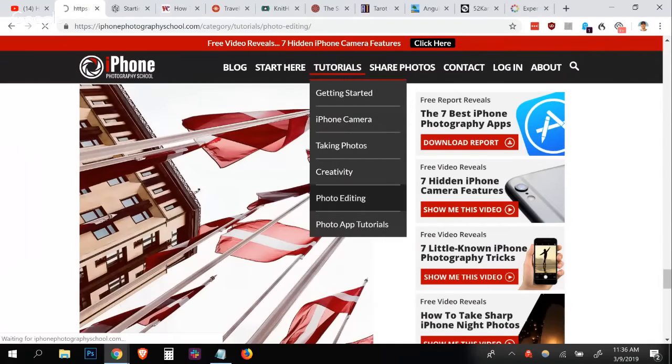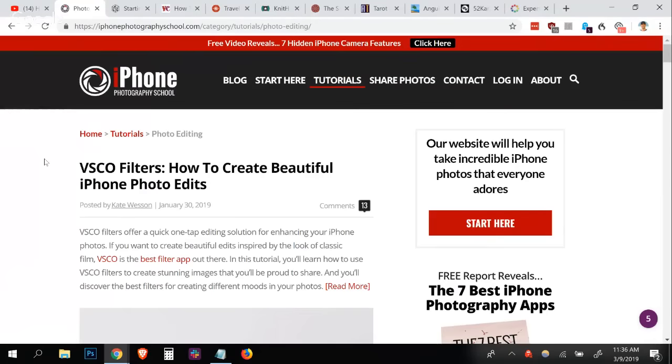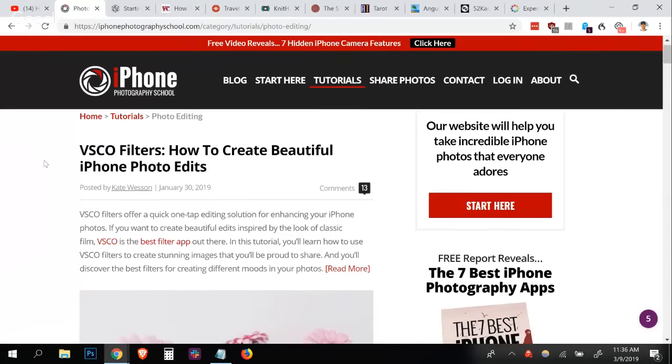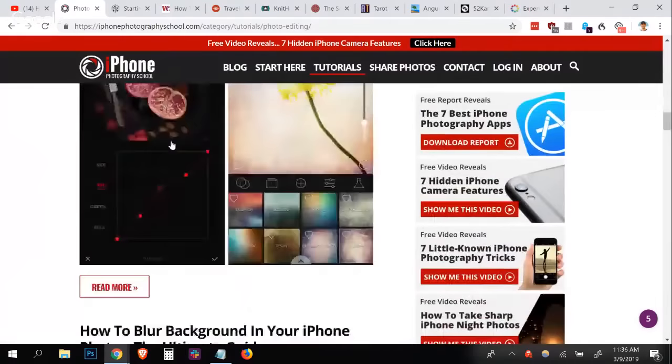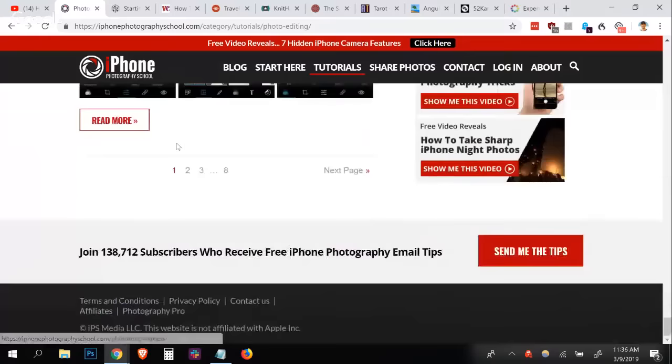So I'm going to click on photo editing to help you understand. These are essentially the tops of their silos. They've got 6 different categories of tutorials. That first one we looked at had at least 30 posts. This one has 1, 2, 3, 4, 5, 6, 7, 8, 9, 10. Am I in the same one? No, photo editing. 8 pages, 10 tutorials each, that's 80 different tutorials.